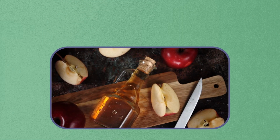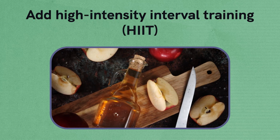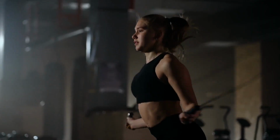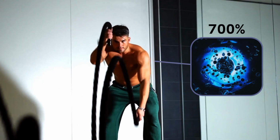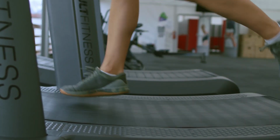Tip number 4. Add high-intensity interval training, also known as HIIT. What is that exactly? HIIT is a type of exercise that combines short bursts of intense activity with rest periods. So you're doing this full-body exercise, but in short intervals. That way you can spike the growth hormone by 700%. It's way more effective than, let's say, a treadmill workout.